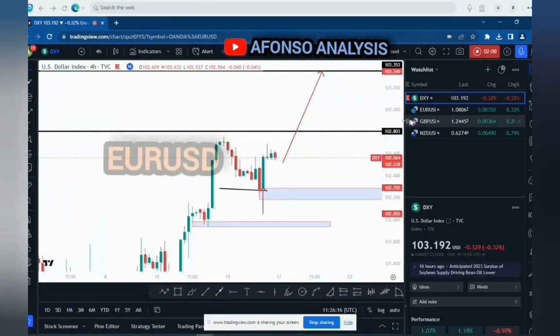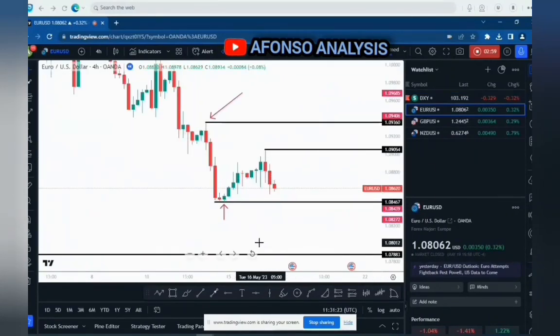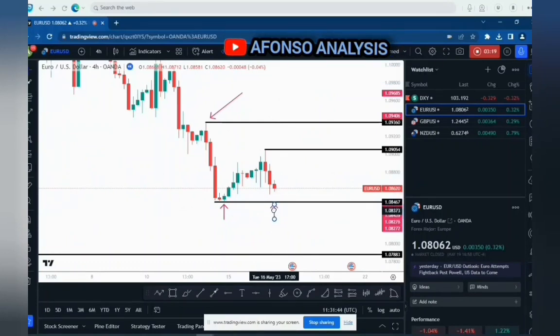Let's go to Euro USD. Okay, so I'm only looking for sales, right? But this is a very interesting one here, because the last time the market was there, it reacted, right? And now we are approaching that level there, an area that's going to give me problems should the market fail to break and then bounce to the upside, right? So I'm looking for sales, but I will only be looking for sales once the market breaks that level there and then comes back to retest it.